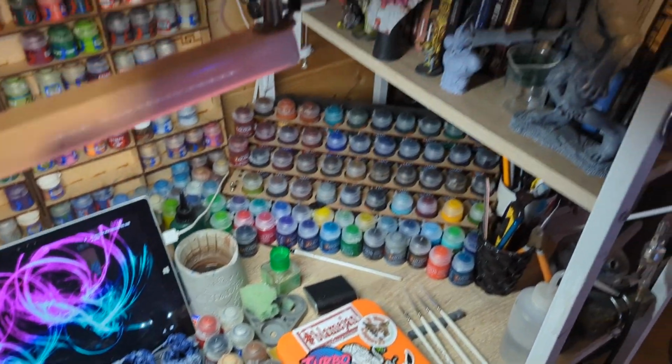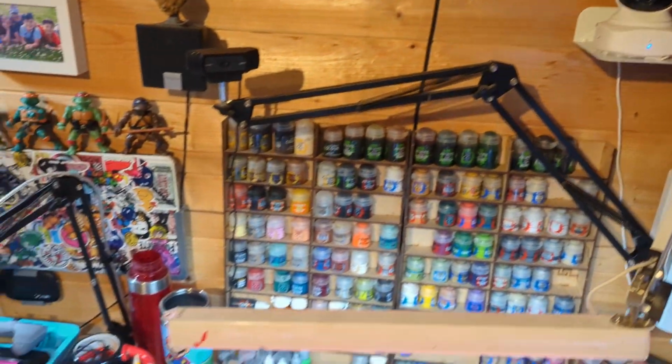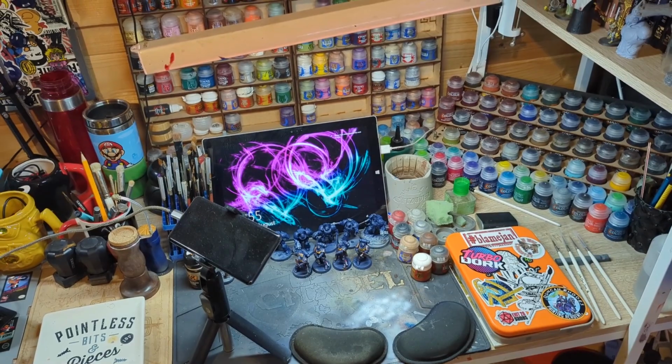But yeah, this is just the painting desk. Nothing new's really changed here. This is just as it was. It doesn't really need to change. It's perfect for what I need for when I am painting the models I'm painting.